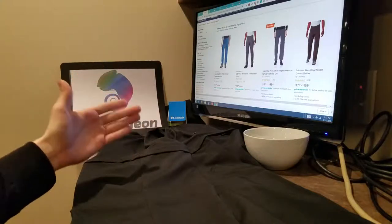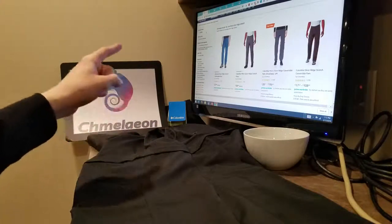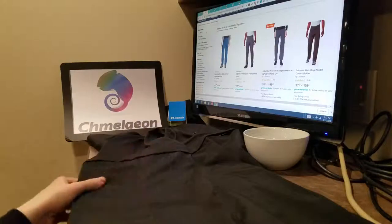It is one of the best pairs of pants ever made in the history of man. It is the Columbia Silver Ridge Convertible Pant. This is the stretch model, so it has Omni-Shield water-repelling technology.